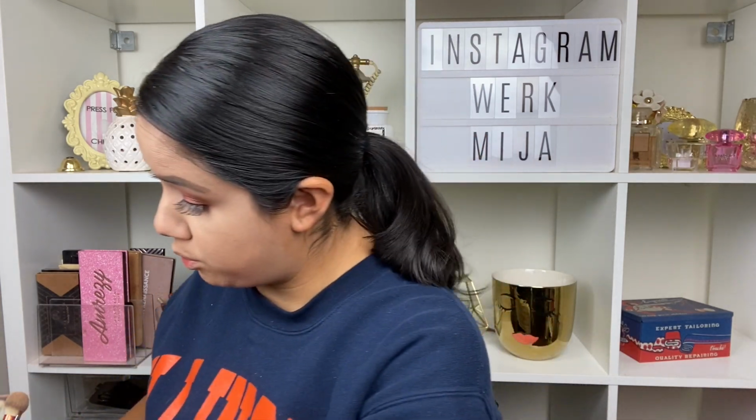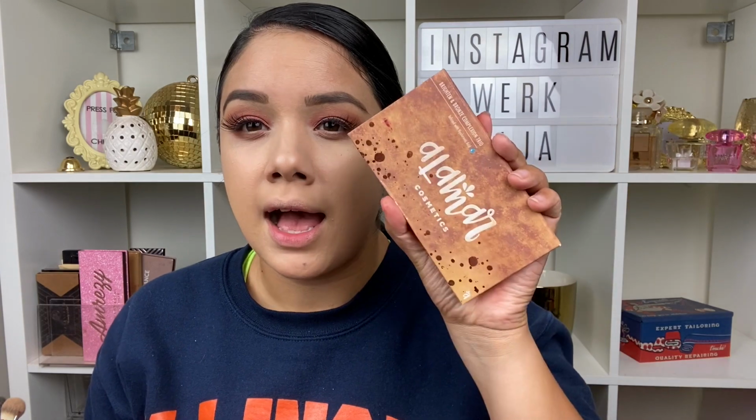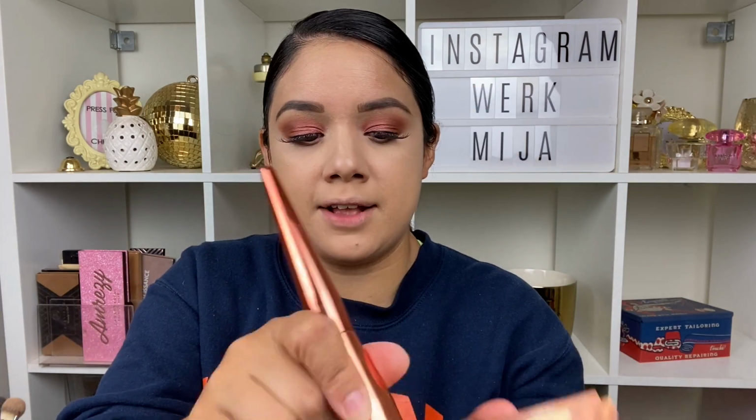What is next? Bronzer. So straight in with bronzer, not even putting powder, trying to stay luminous. Alamar Cosmetics, a Brighten and Bronze, going in with that middle shade Soltera. And their bronzer brush, I freaking love. I'm so glad I picked the brushes. Usually I don't. Usually I'm like, whatever, I'll use my own brushes. But I freaking love their brushes. Especially the stippling one, it makes it so easy to apply bronzer.